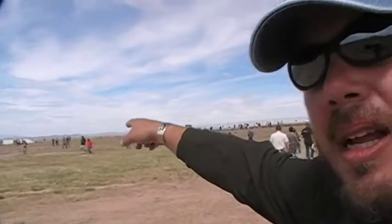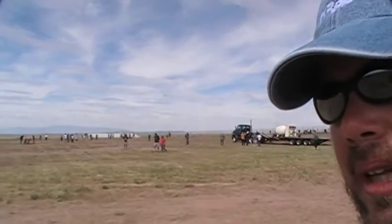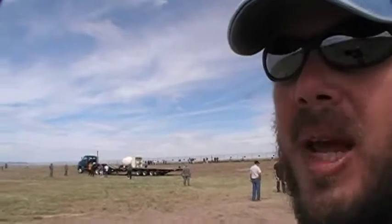Wow, it's windy. So here I am at Trinity. There's the monument behind me. Over there is the shed that protects the original Trinitite. Over there, and then over there is a truck with a Fat Man bomb casing. Fat Man being one of the bombs dropped on Japan in World War II.